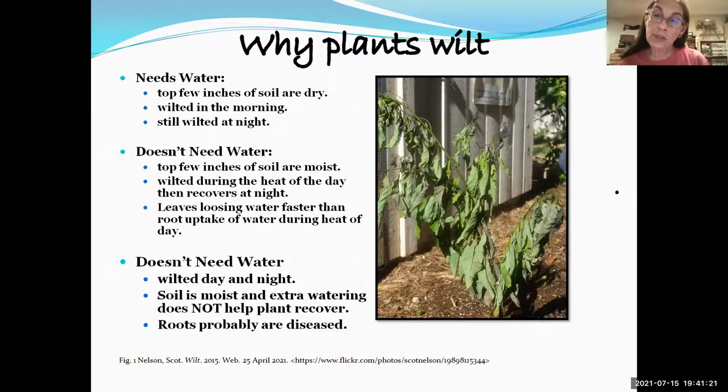If the plant is wilted in the day and the night and the soil is moist, extra watering does not help recover the plant. That probably means you have some kind of a root disease going on, and you may want to, if you have a bunch of the plants, dig one up and check it out, see if the roots look healthy. Contact our horticultural diagnostic lab for help if you want. So those are 3 situations. If your plants are wilting, don't immediately assume that they need water. I would give them a day and see if they perk up at night. That just means that they're losing water too fast in the heat of the day.